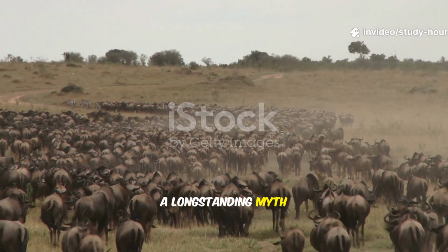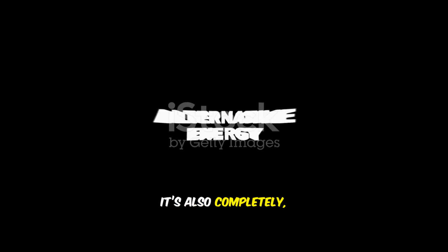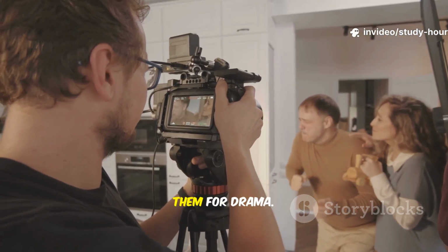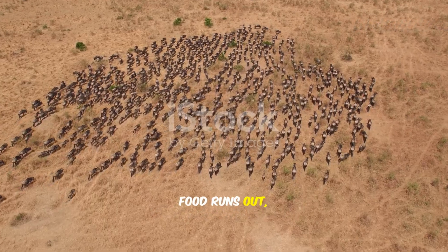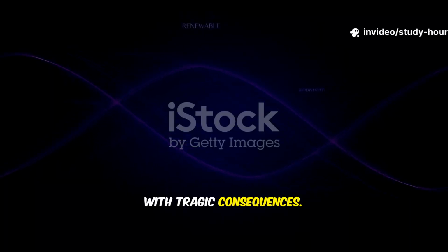A long-standing myth claims that they exhibit herd mentality and jump off cliffs, committing mass suicide. It's a wild image. It's also completely, totally, 100% not true. That myth comes from staged footage. People literally pushed them for drama. What actually happens is populations explode, food runs out, they migrate, and sometimes accidents happen. Not a conspiracy, just a traffic jam with tragic consequences.